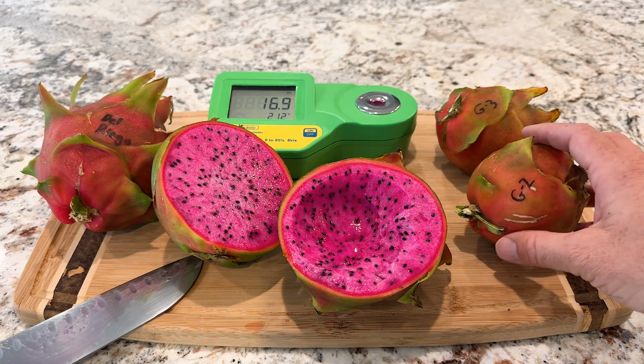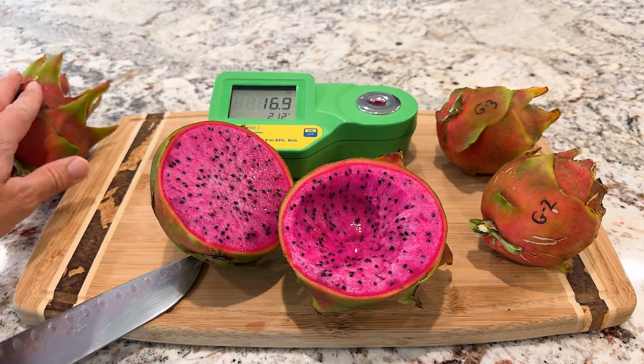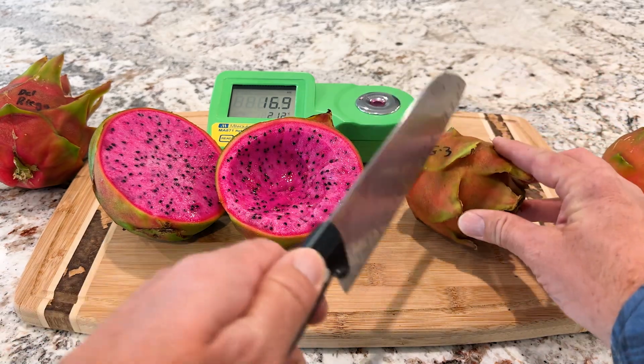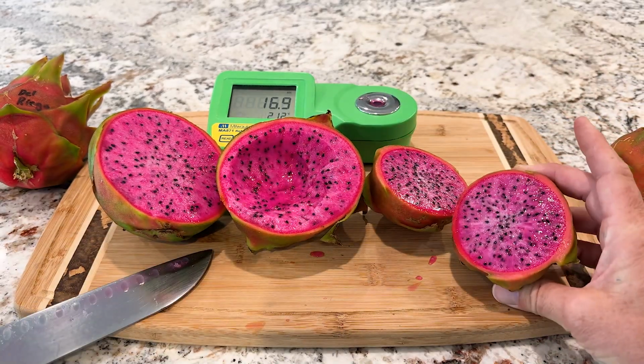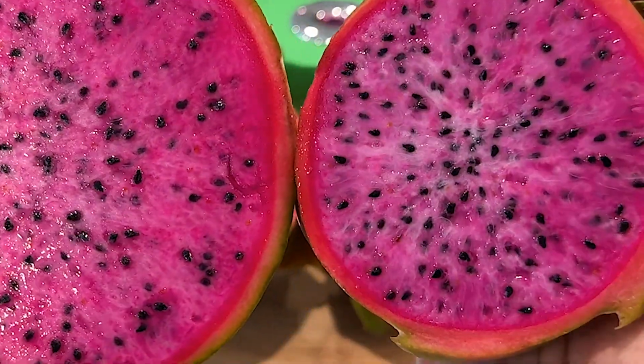But an absolute treat. Now, hopefully you've seen our review of Del Riego. That is up there with American Beauty for me as well. But today I think I'll compare it with a G3. So you can see G3, very similar color. And that's very typical of Guatemalans.